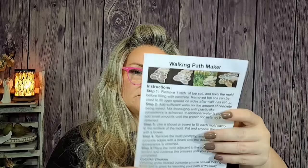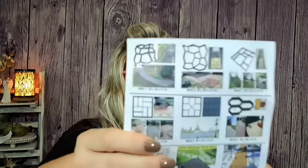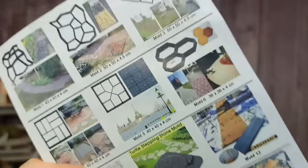I had talked before about making a walking stone with a print of a doily on the top. So that's kind of why I got these. But they had all different kinds of shapes and sizes. As you can see, you can get different shaped ones. I thought that was kind of cool, so you can make your own walking stones.